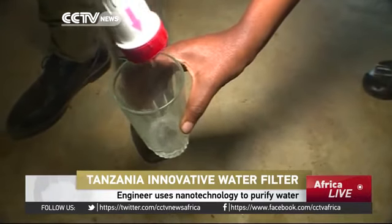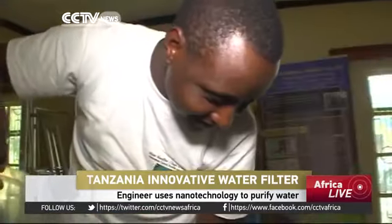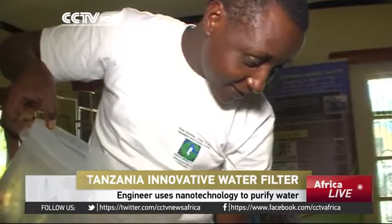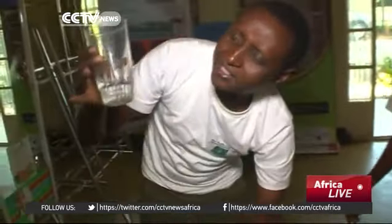It looks good enough to drink, but just seconds before, this water was full of dirt and bacteria. Dr. Askwar Hilonga is a Tanzanian scientist who has created a water filter that he says can remove 99.9% of bacteria, microorganisms and viruses. The invention uses nanotechnology to filter out contaminants. This is clean, safe drinking water.